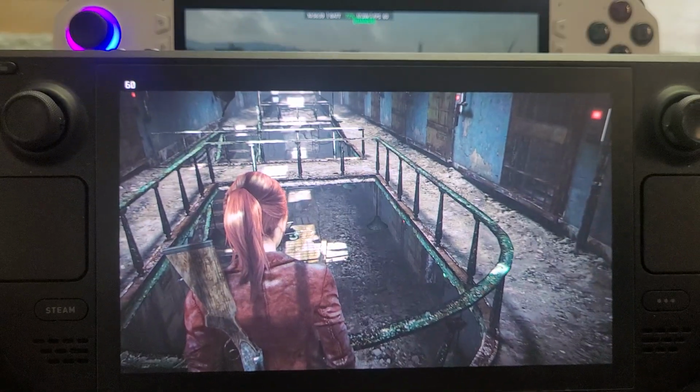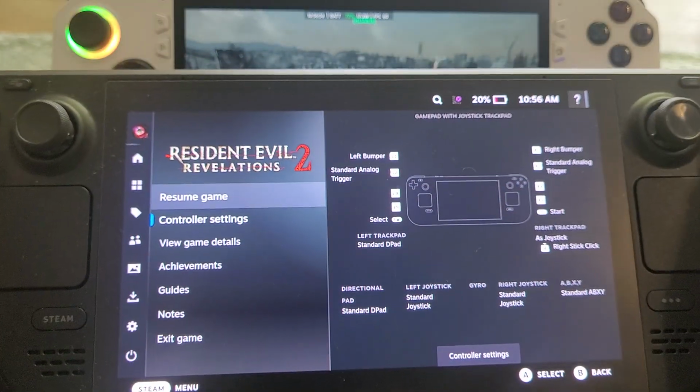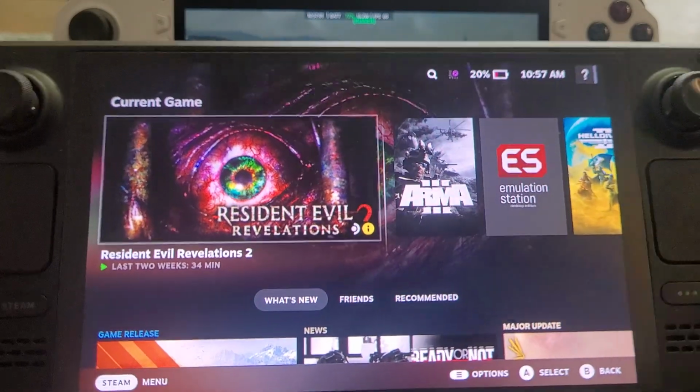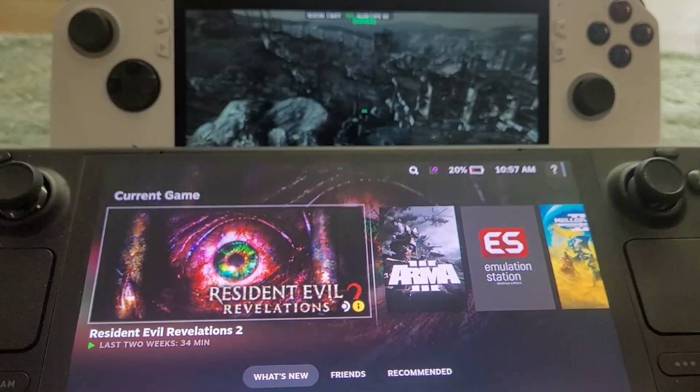Great screen, great battery life, smooth gameplay, and an amazing console-like operating system, which really does make it feel like a console when you turn this on. But I don't think it's great as a first gaming PC.